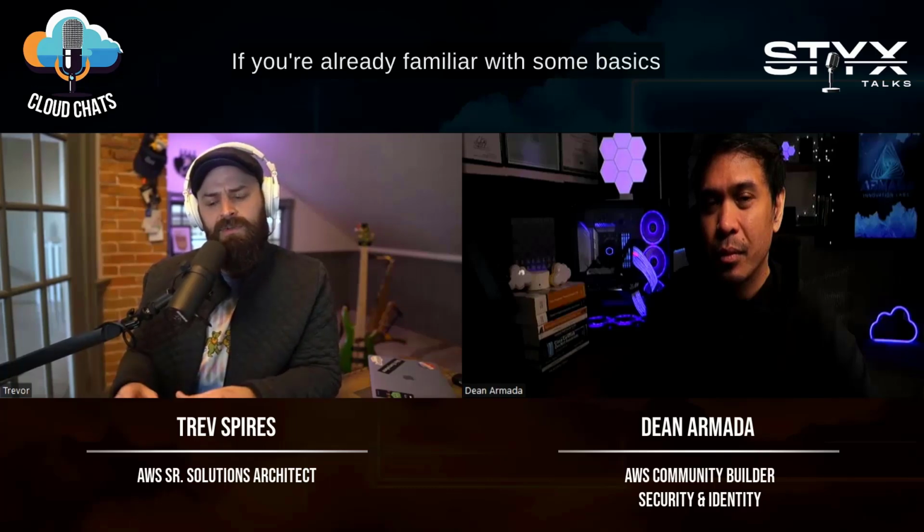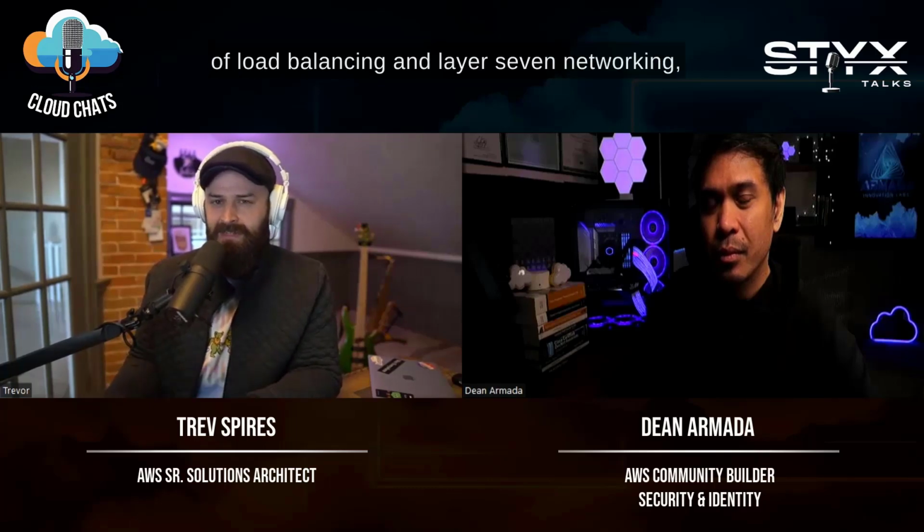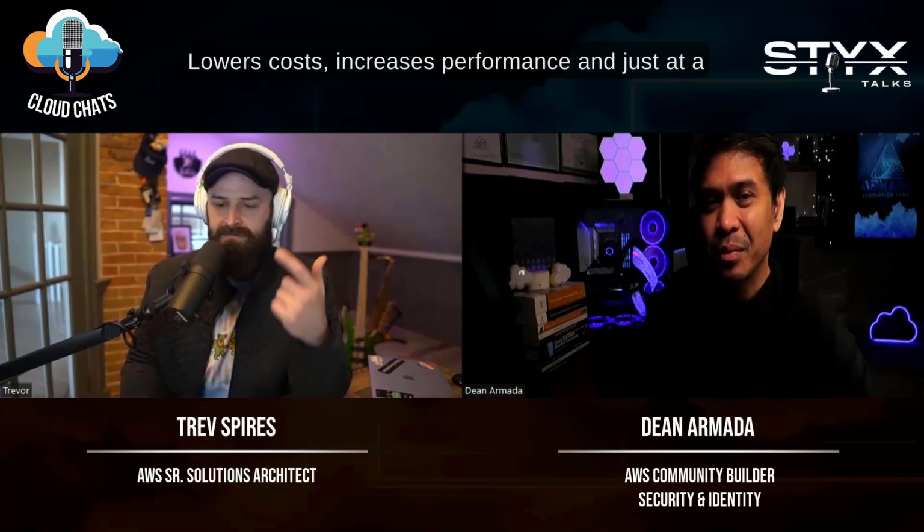So CloudFront is one. If you're already familiar with some basics of load balancing and layer 7 networking, check out CDNs and CloudFront. Lowers costs, increases performance, and just at a technical level, it's really cool stuff to learn. I think that was 5.